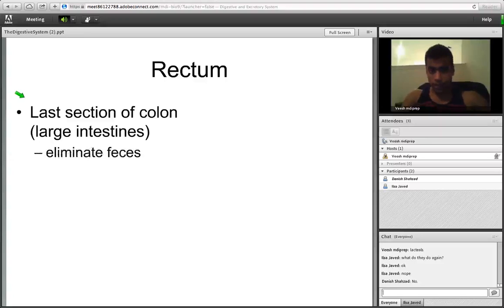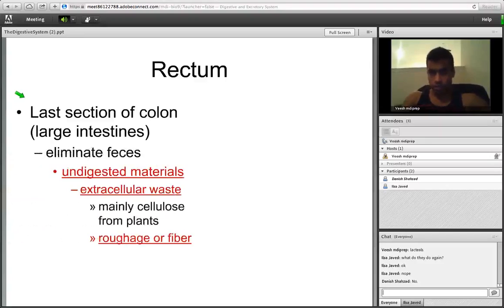And finally, your rectum is your last section of your colon, and it eliminates feces, specifically undigested material. That's mainly cellulose from plants, which is fiber. Another word for that is roughage. And there are also masses of bacteria that are going to be eliminated as well.